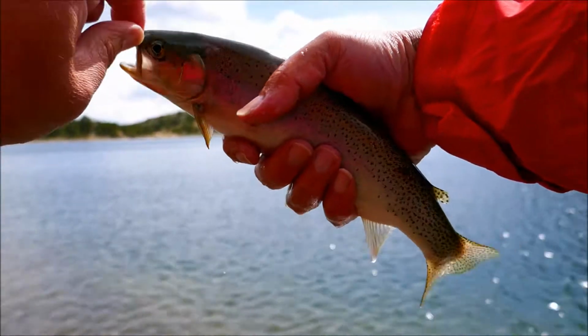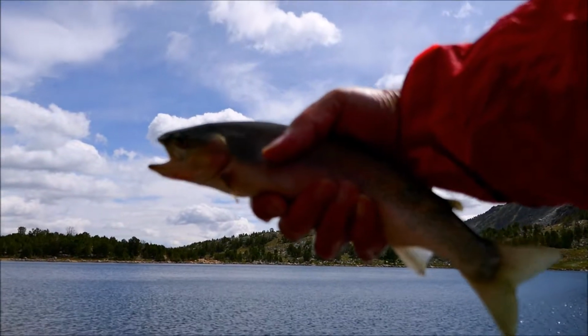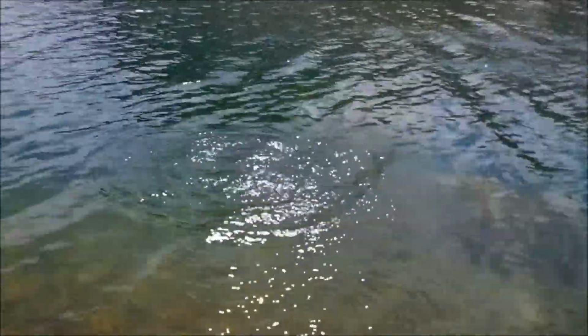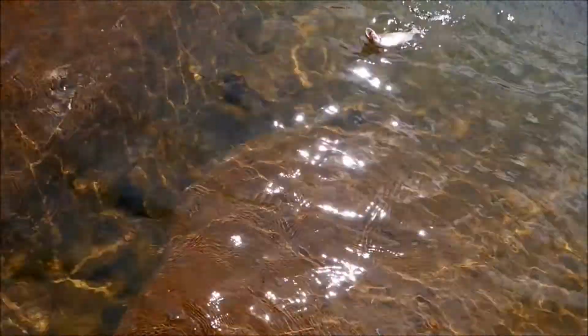You know, one of the things I'm not doing is I'm not keeping track of what they're hitting. And this guy looks like he hit maroon, little Westslope. Another little hen. There you go. All right, here we go. I just had lunch. This is like, I don't know, my 8th fish, not counting some of the little ones that have gotten off as I've been getting them in my hand.